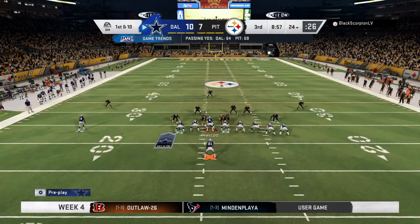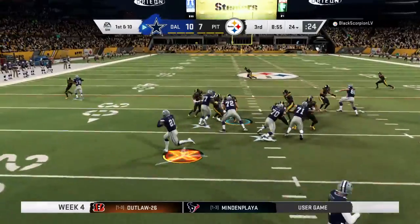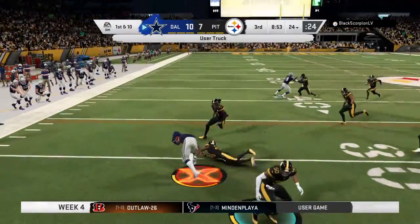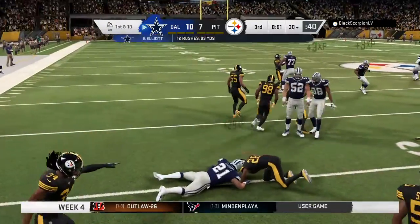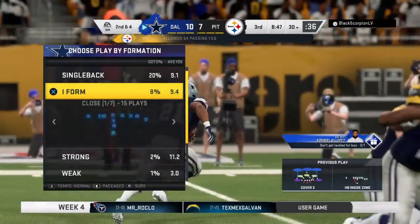And this is where I enjoy talking about one of my favorite subjects, tendency breakers, or counters as I also like to call them. You've done things in a certain way in the first half, and they've had the ability to see what you've done. They're going to make their adjustments.